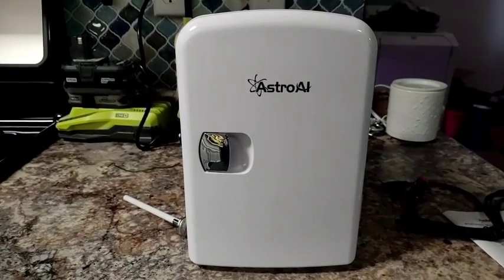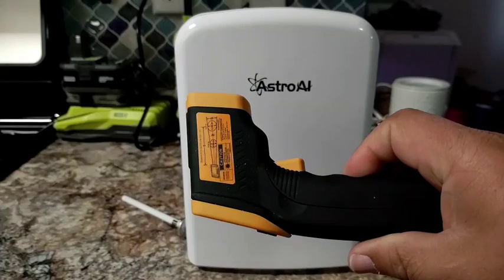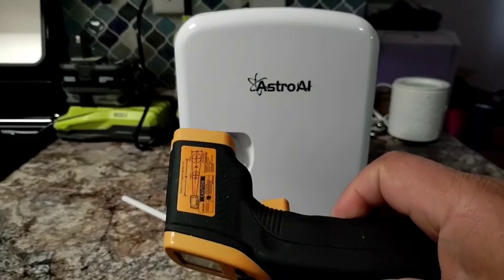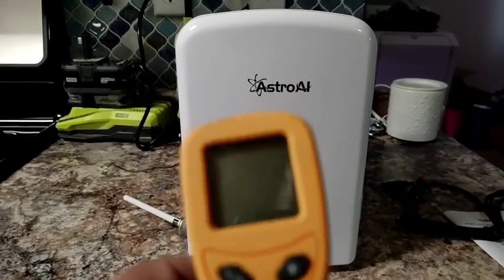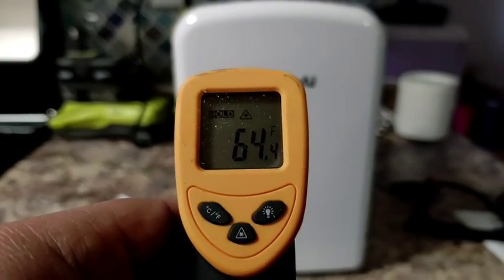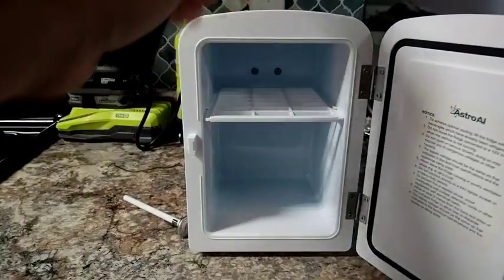There. You know what, ladies and gentlemen? Look at what I found. This is going to be a lot better. That little thermostat, it read about 33, 34 degrees, I'm guessing. But I just can't see it that well, and I'm sure you guys couldn't either. So I found this thing, and as you can see, it says 64 degrees on the outside. I'm sure you guys can see that. All right, so let's go ahead and open it up and see what it is inside.